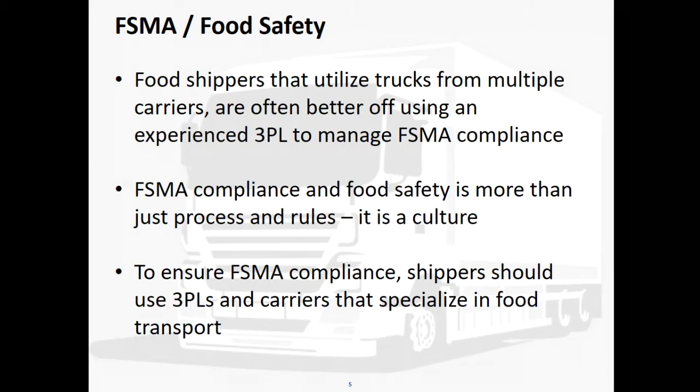Since most big food shippers will need to utilize trucks from multiple carriers, a 3PL should be used to drive compliance. A good 3PL is your food transportation compliance manager. What I mean by that is that when you're a food shipper or a manufacturer, you do what you do well, which is manufacture food and get it out the door to service your customers. That's your core business. Using a 3PL whose expertise is hauling and shipping fresh and frozen food can free up your organization to continue to focus on what you do best.